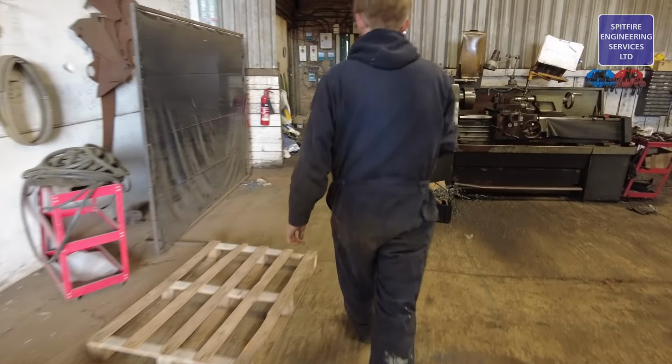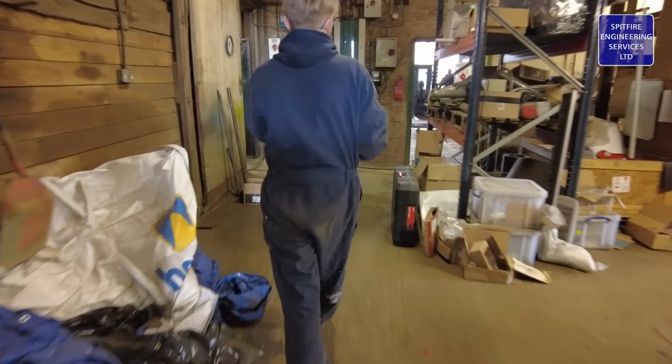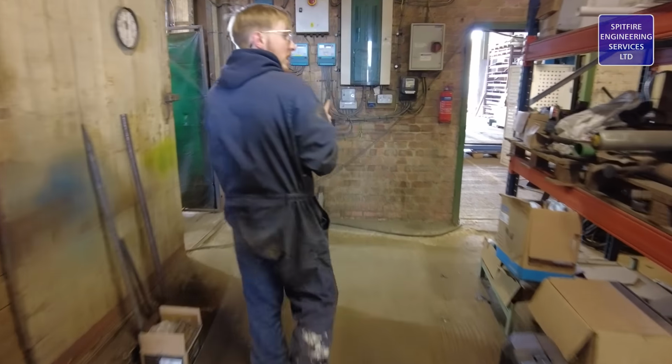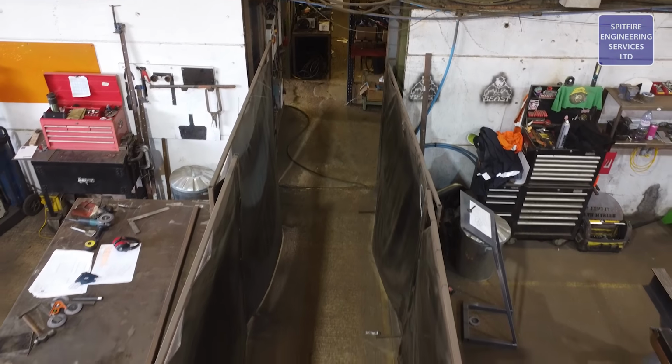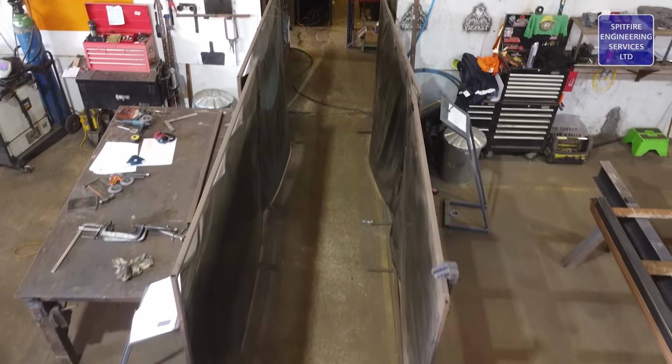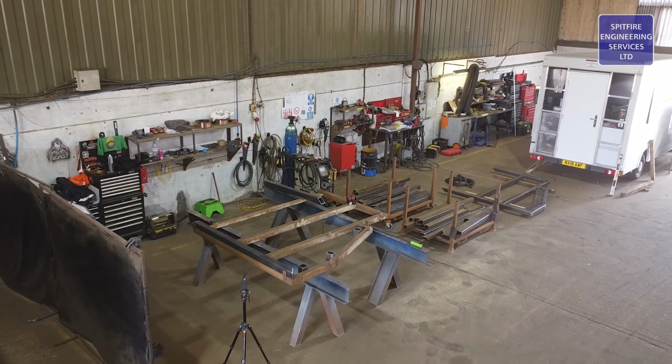So George and Connor are both on holiday. The lovely Colin is through in the cutting room, so I'll show you that afterwards, what he's been up to. If we come out here, I will take you over to what Rob is doing. Rob is currently fabricating some sides for the E21Cs.